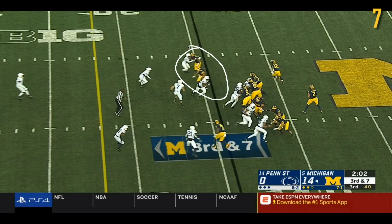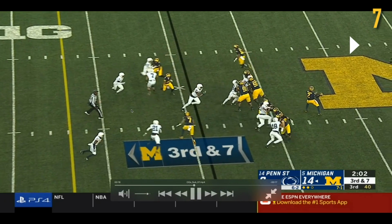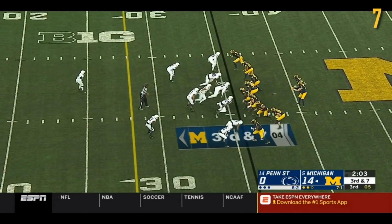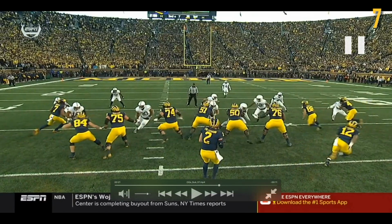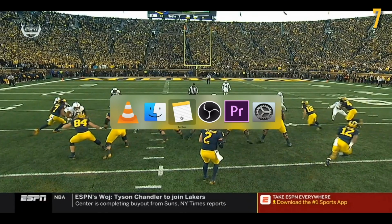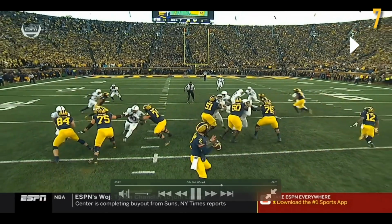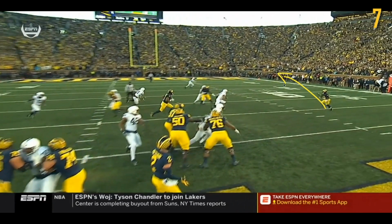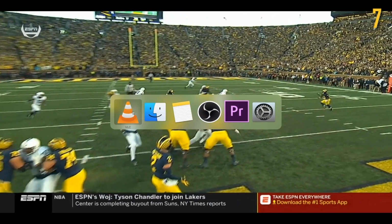He has to work through quite a bit of contact, and it's a good job, just a good play design to get Evans open like that. As far as eyes for Patterson, he's looking here at this safety just to probably try to get him to gain some depth, because he's the only safety valve here for Evans up the field. He's the one who has to make the play.